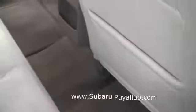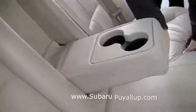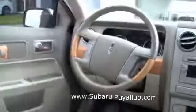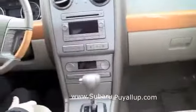Alright, so beige leather. The leather is in perfect, excellent condition. Seats 3 both, so got your child restraint latches right there. That looks like it was never used. All right, up front. I'm sure Oregon's just as cold as it is here.